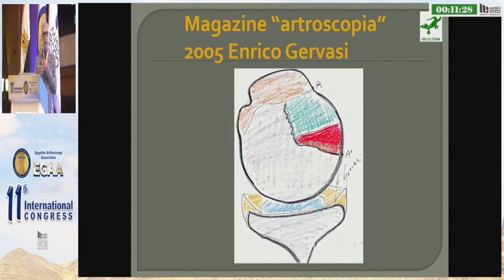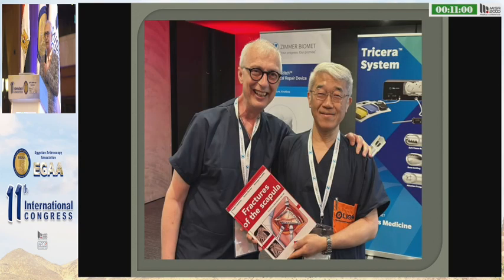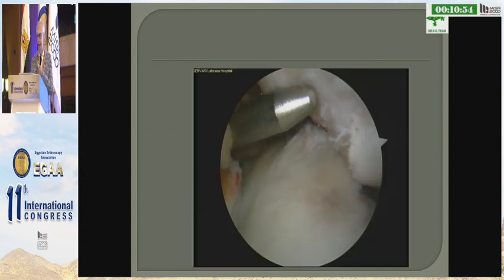So we right now learned how to treat the Hill-Sachs lesion. I wrote in this Italian magazine, 2005, about the Hill-Sachs and the risk of a medial Hill-Sachs. But better, Yamamoto and Itoi described in 2007 the glenoid track. This is my friend Itoi, and the off-track. And this is an off-track bipolar lesion at the humeral side and at the glenoid side.